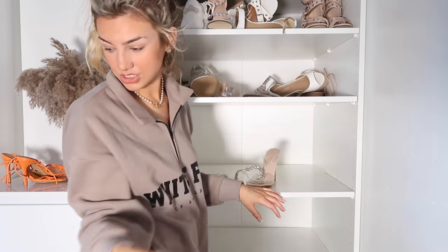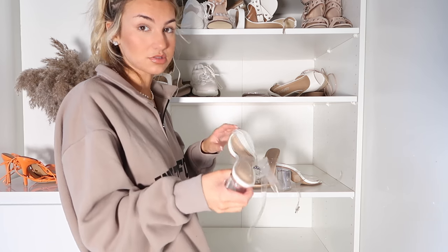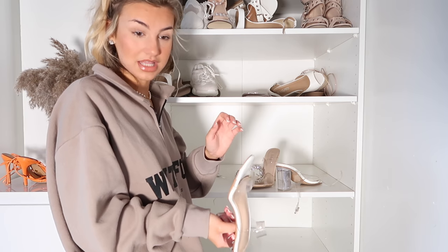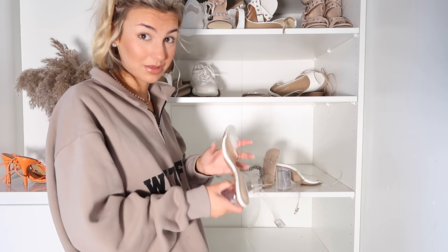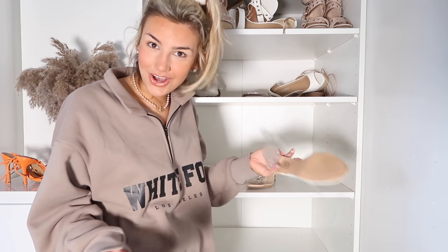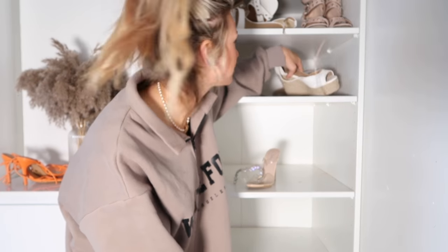The black wedges. I need to get some more of these because I love Perspex heels, but these, there's something wrong with them, and I fell down the club stairs in them, all the way down. It was honestly really bad. I got a massive bruise on my hip from it. It was just a mess, so they need to go. Yeah, they can go in the bin. That sounds crazy and wild on this video.